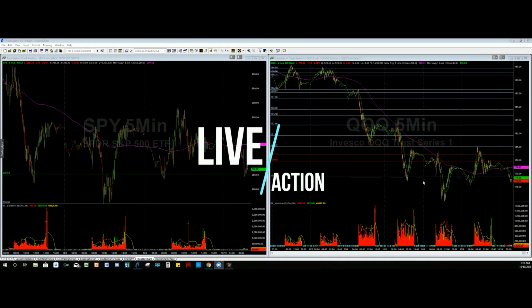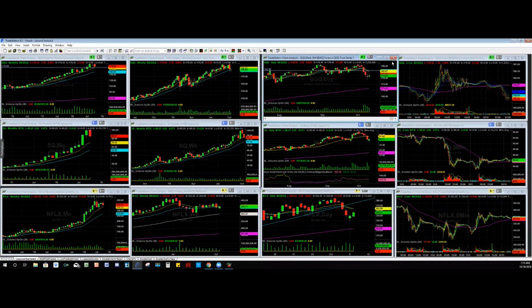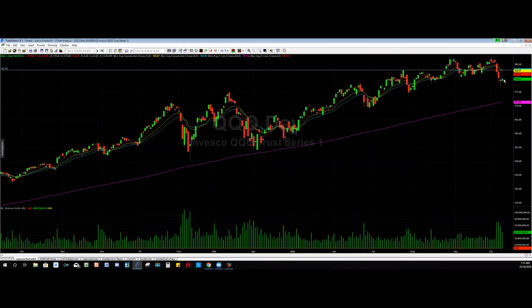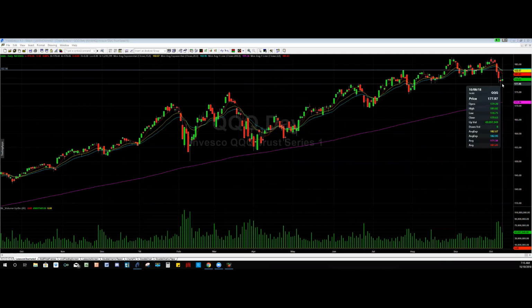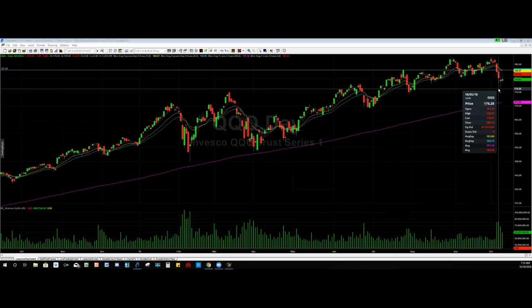I got to say that again. We're already under yesterday's candle close, the low of yesterday's candle actually. So let's take a look, it's looking pretty weak so far. We've got yesterday's move, 178.75. That's that mark on there. We're already under that. And what's next?